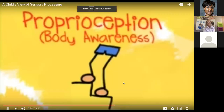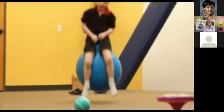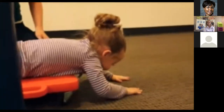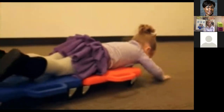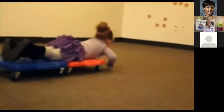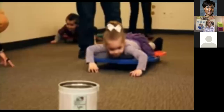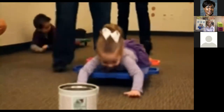Proprioceptive. You can think of proprioception as your body awareness. You get proprioceptive input every time you get input through your muscles and joints. It sends a message to your brain that says, this is where I am and this is what I'm doing. You get proprioceptive input to help you do everything your body wants to do, like pushing yourself on a scooter board, carrying something heavy, or even getting dressed. By doing more with your body, you can get more proprioceptive input.